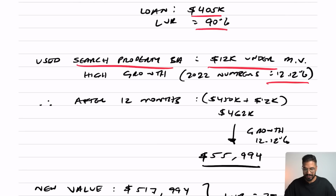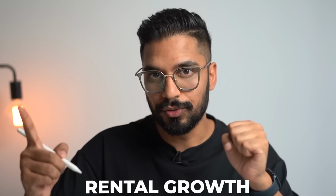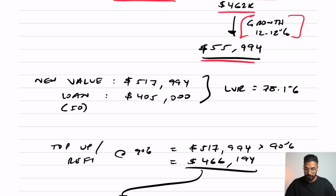So now that we've established that, after 12 months, if you purchased a property for 450 and it was under market value by 12K, that would be worth 462 today. And then you've got this growth of about 12%, which actually means that you made 55,994 in that year. Now imagine putting in $75,000 and making $56,000 back in the first year, and you get to hold the property, and every year you're going to get substantial growth plus the rental growth and the cash flow as well.